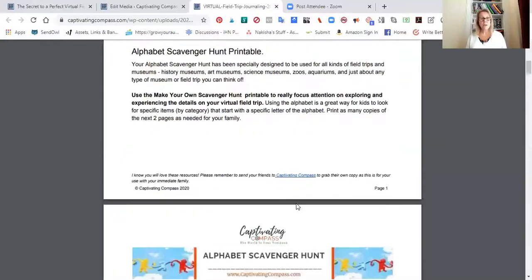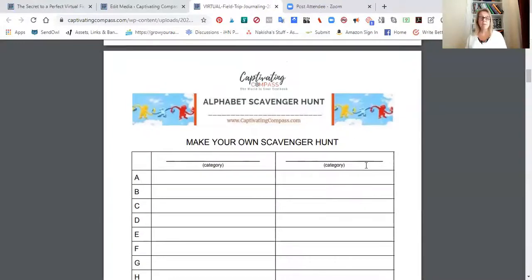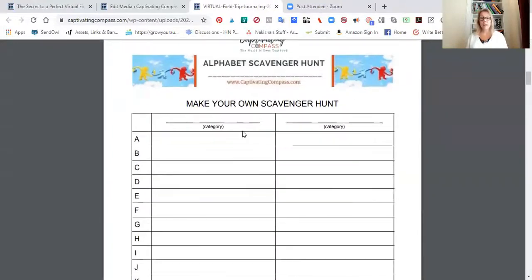Okay, so the other page that we have is just a simple alphabet scavenger hunt that you use, and you can even create a category. So let's just say you're looking for fruit, and you are going to the zoo and you're going to look for fruit. When you look for fruit at the zoo, what you're learning is what do animals eat, right? So you might find that the monkeys eat bananas and what else they might eat, and that the elephants love lettuce and cabbage and different things, and watermelon and pumpkins and all kinds of different things.